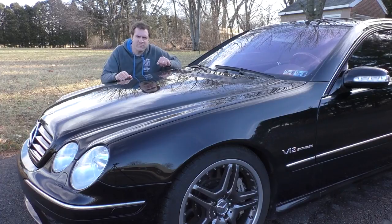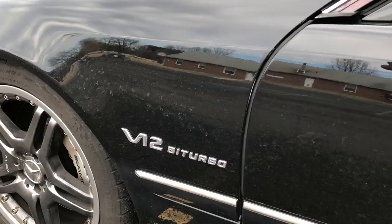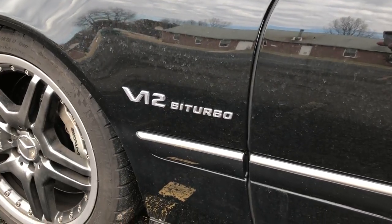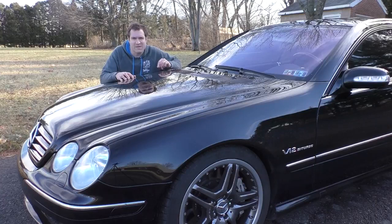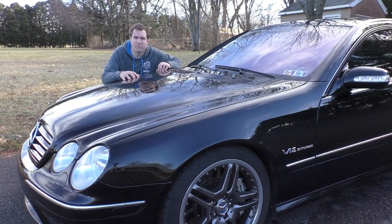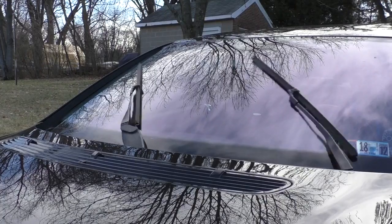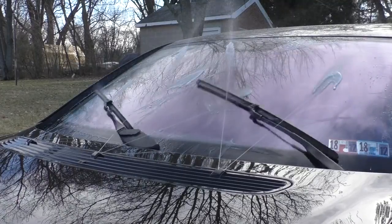Next up, moving on to the front of this car, a couple of interesting things up here, one of which is the V12 bi-turbo badge on the front fender. That badge is way cooler than V8 bi-turbo or V8 compressor. That's when you know you have a serious AMG car. I also love the fact that this car doesn't have your traditional windshield washer spray nozzles. Instead of two, it has three different washer nozzles, because when you're paying 200 grand for a car, well, you get the little luxuries in life.